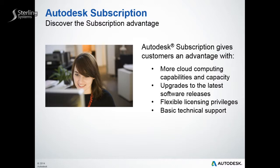Basic technical support also enables customers to quickly resolve issues and get back to work. Subscription customers also have the option to purchase increased levels of Autodesk technical support if needed.